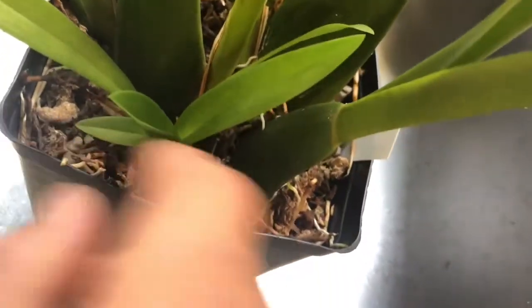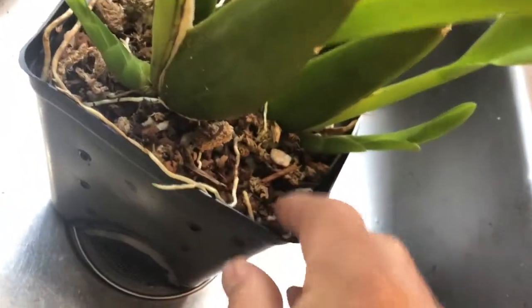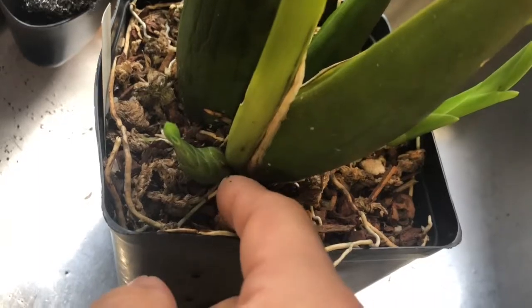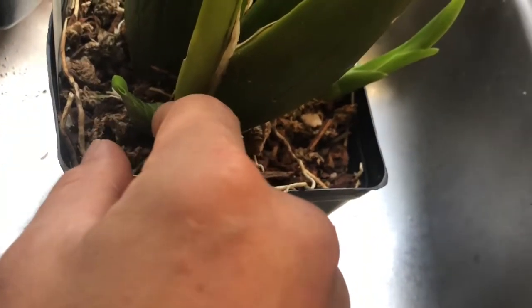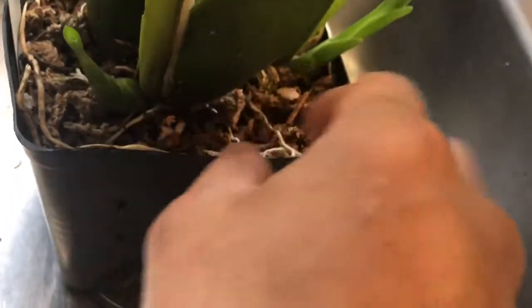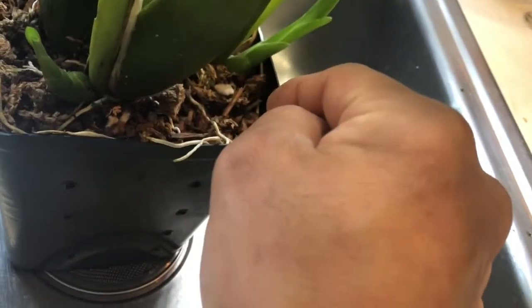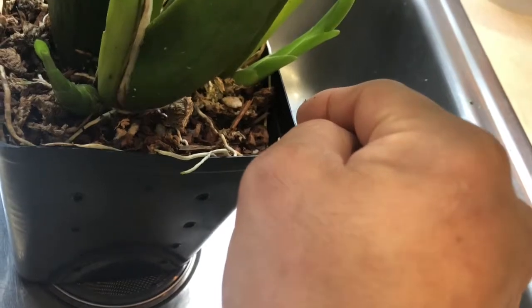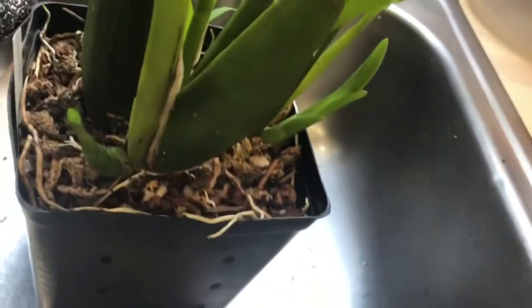So this one, number 1. This one, number 2. Ooh. And this one, number 3. This is the biggest one so far. So this one for sure, if I give it proper care, will bloom. So I'm really excited. That means I have 3 new growths in anticipation of a bloom. So very exciting.